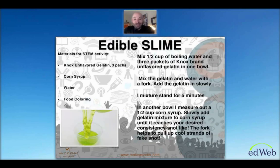Edible slime. So we can actually create slime that students can eat, which is a lot of fun. And it's really, really easy. It's only a couple things. So the main piece in this is Knox unflavored gelatin. You're going to need 3 packs of that. You're going to need corn syrup, water, and food coloring. And this is the one that's kind of more snot-based. It's very liquidy and runny, has a lot of bubbles in it, but it's fully edible.